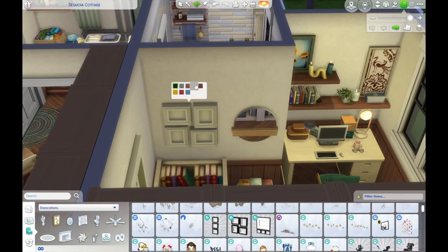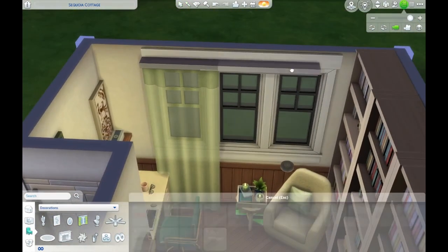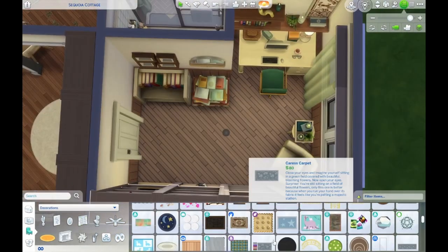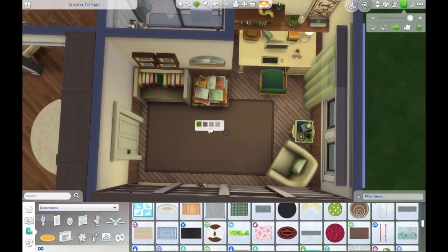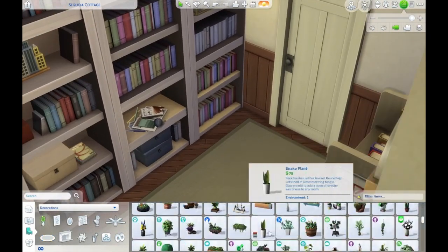I put those everywhere, but I didn't put any pictures on them. But if you play in this house, you could put your family pictures on them, and I think it'd be really cute. We get a rug and a couple plants, and that's it for this room. And then I think we're moving on upstairs.